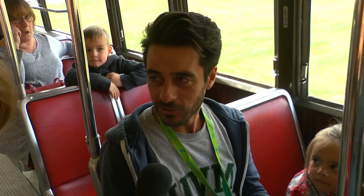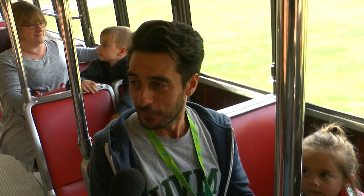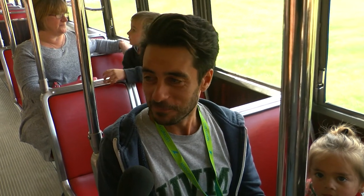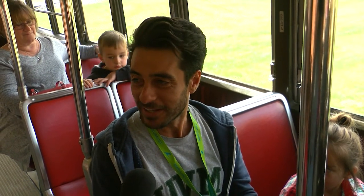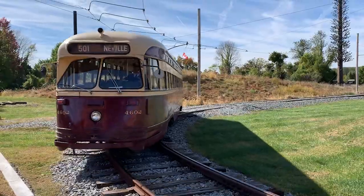I love trolleys. I think it's the best transportation ever in the world. So I'm sad that they're mostly gone all over the world. So it's nice to be back here and see all these historic cars.